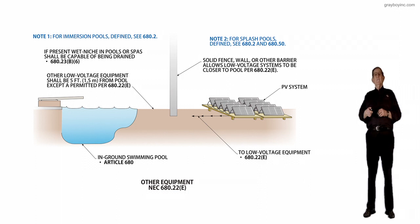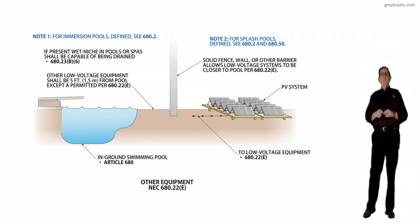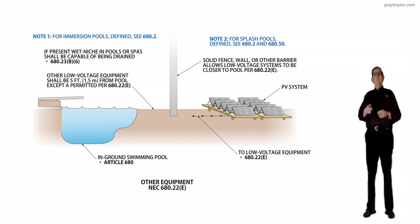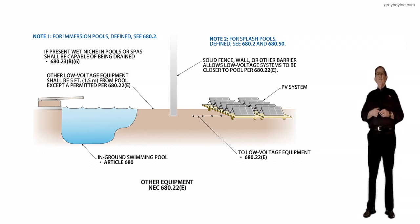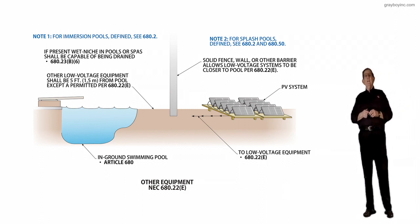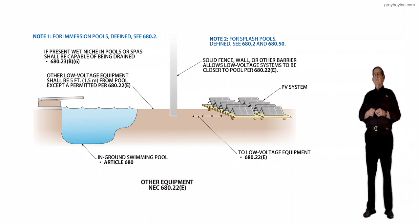And it states other low voltage equipment shall be at least 5 feet from the pool, except as permitted in 680.22(E), and that's where we provide this solid fence, wall, or other barrier there. And then they're saying, if present, wet niche in pools or spas should be capable of being drained as required in 680.23(B)(6).